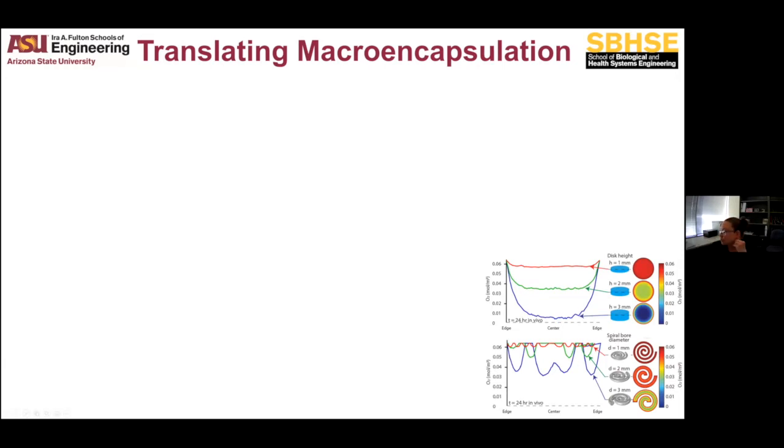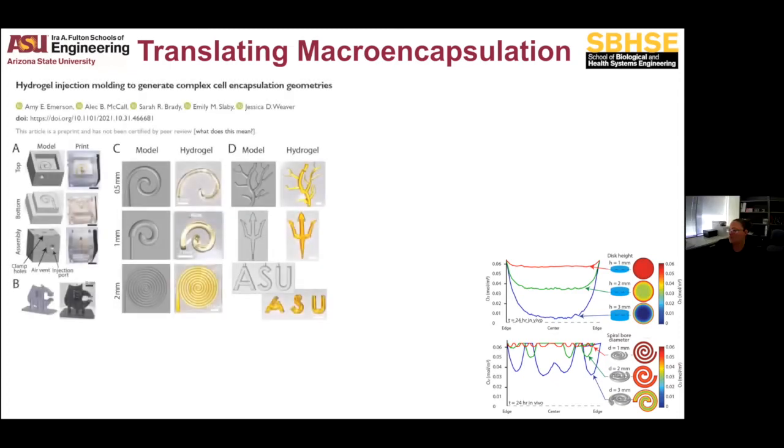One example of that is this spiral design here. As we started to think about these complex geometries, we also started to think about how we are going to make them. And so we developed this hydrogel injection molding system that's basically a handheld system to generate these complex hydrogel geometries.